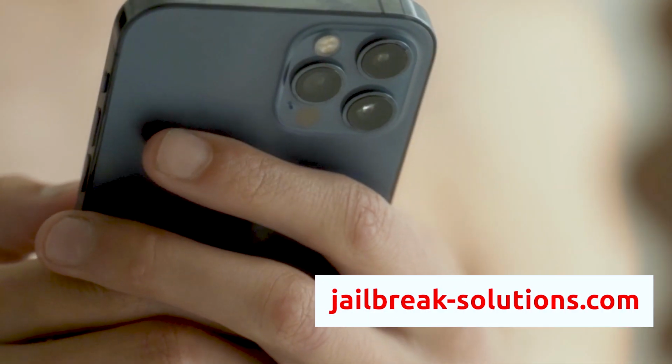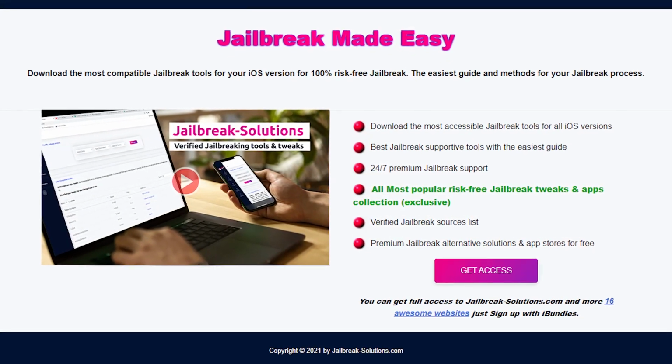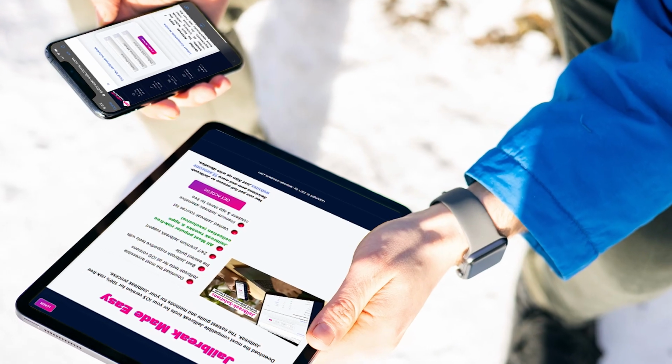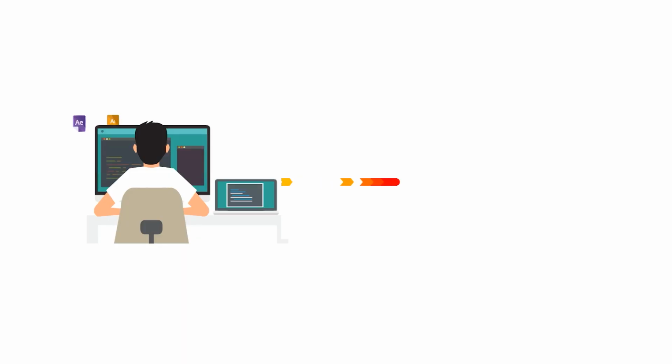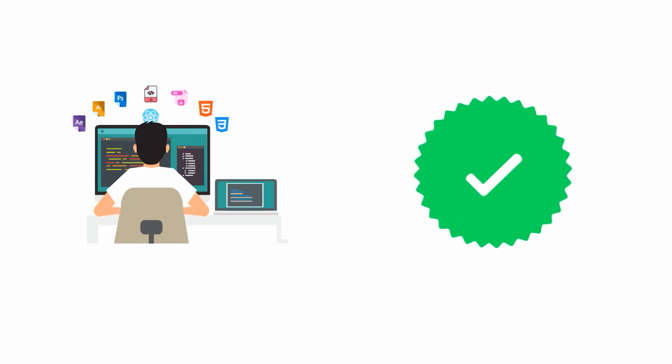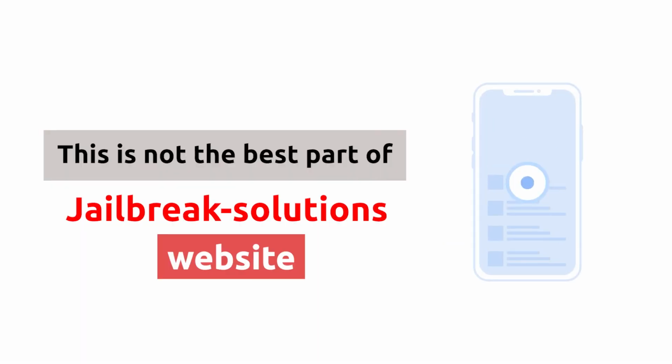Jailbreak Solutions. On this website, you can download the most compatible jailbreaking tools for your iPhone or iPad. All iOS versions and all iPad OS versions are available. An expert team has tested and verified all of these tools to provide the easiest jailbreaking methods. In addition, you can get 24/7 support service for your jailbreaking process. That, however, is not the best part of the Jailbreak Solutions website.